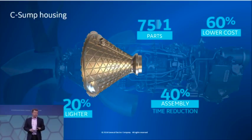So I want to talk a little bit about a specific example, and this is really just to demonstrate some of the thought process. This is the C-sump housing. This is part of the aft bearing support of the engine, if you're not familiar with jet engines. It provides the lubrication, supply, scavenge, and ventilation system to the bearing compartment. When we started to design this originally, it wanted to be 75 parts fabricated together to create a C-sump. There were two forgings, 2 castings, I think 22 machining operations, and about 20 bolts.